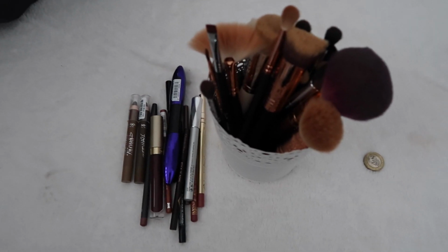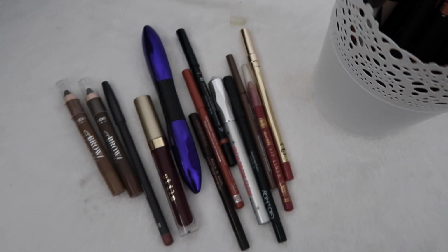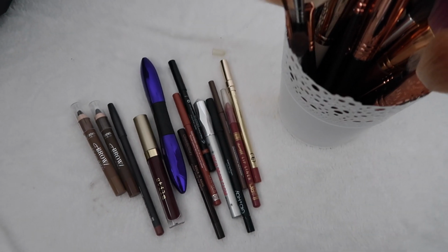Okay, so these are the ones I'm keeping. I haven't got too many there. I found £1 as well, which is handy. I also found some lip products and some eyeliners and a mascara, so I'm going to keep those and pop them in the drawer as well.